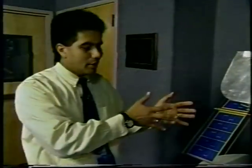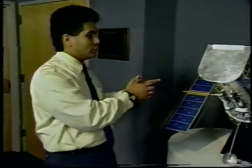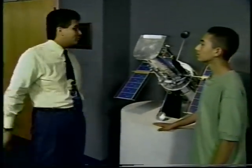So if Hubble moves, say, 30 degrees to look at another star, the onboard software says, okay, we know that we've moved exactly 30 degrees. So it's constantly updating those numbers. So Hubble always knows where it is at every single time.